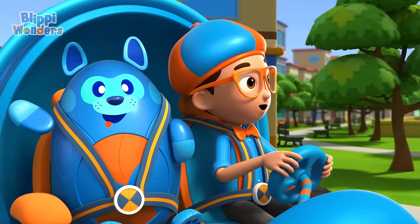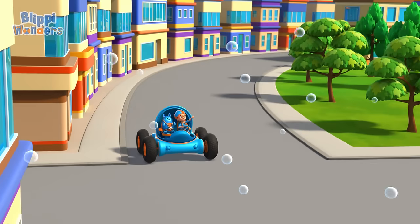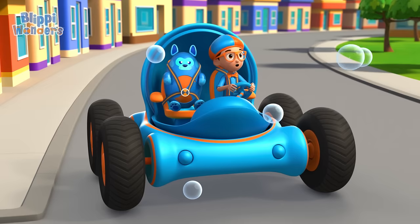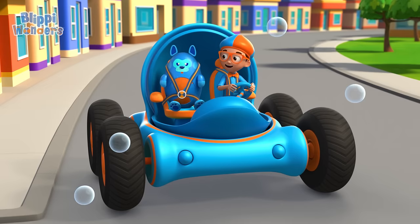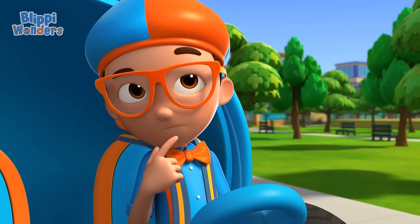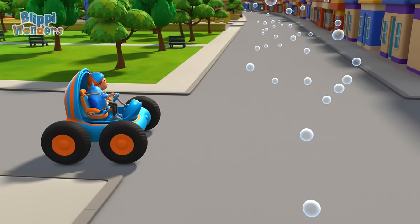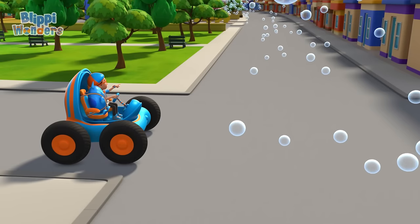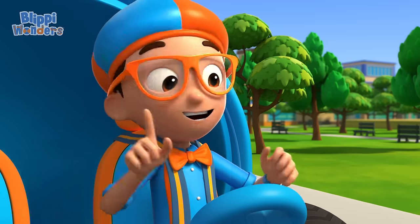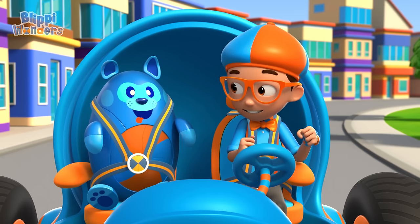Nice day for a quiet drive. Whoa! Attack of the bubbles! That's right, Debo. Bubbles pop when you touch them. I wonder, how do you make bubbles? Great idea! We'll follow the bubbles to find out. I'm gonna need wings. Wings confirmed. Activate Blippi Station.